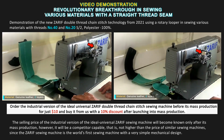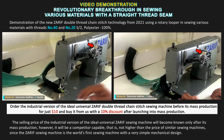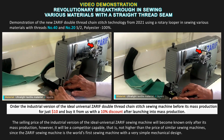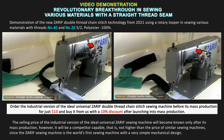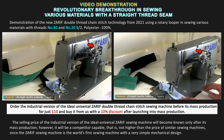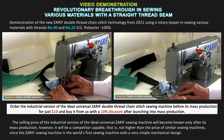The world's first sewing machine, sewing with a new double thread chain stitch type 401, where the loops of the top and bottom threads are rotated 180 degrees. The world's first sewing machine that guarantees sewing without skipping a stitch, without breaking threads, without breaking the needle and without deforming the needle tip.